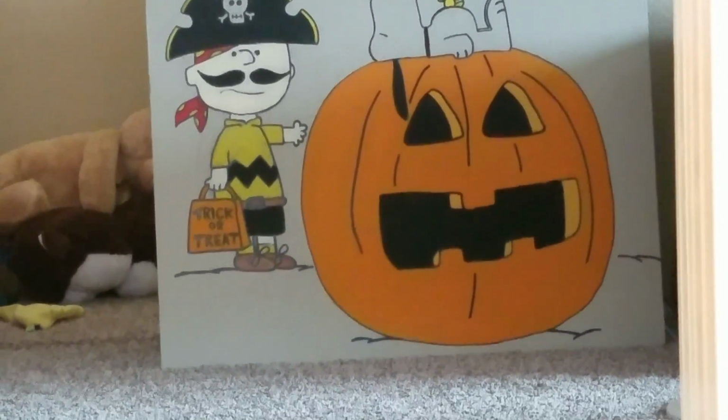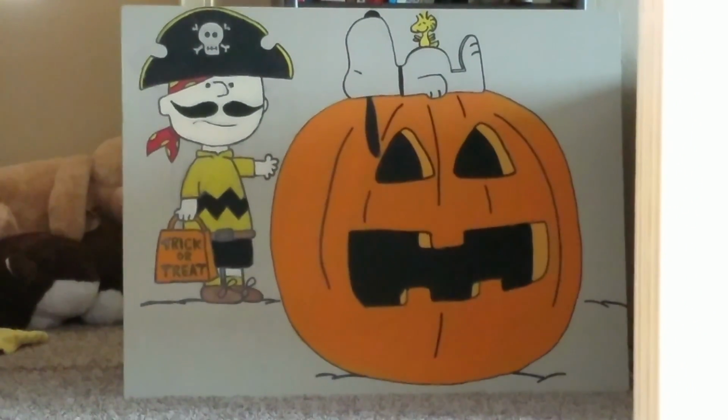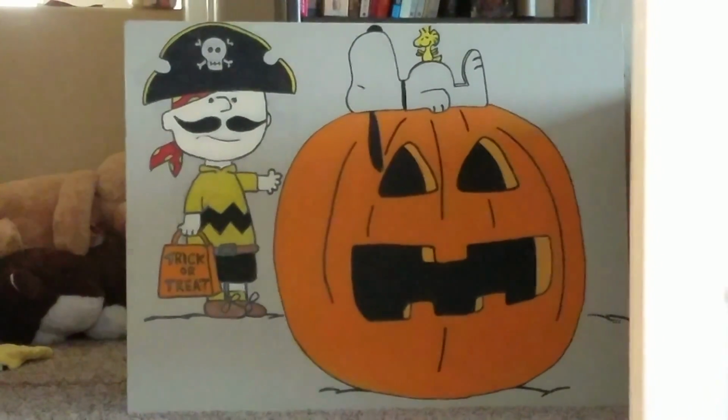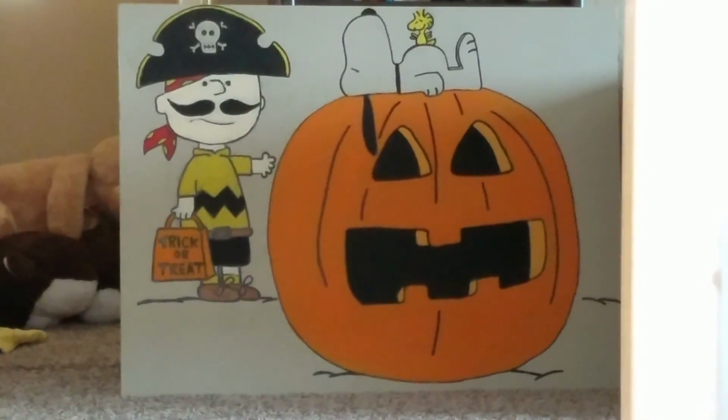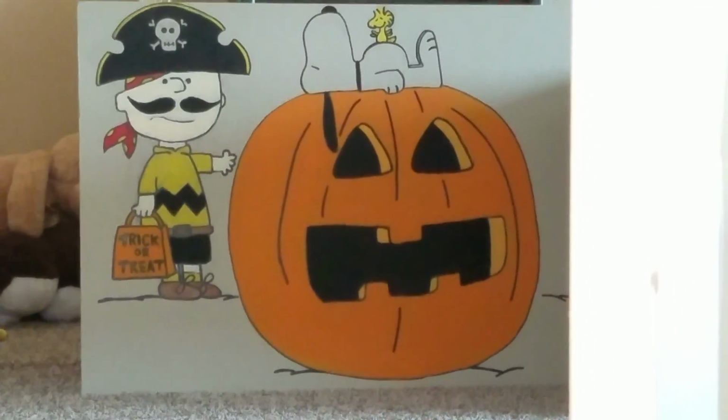Hopefully, I could fix it up. Charlie Brown looks a little paler than what I intended for him to be, so I might have to choose a different color. I still need to paint Snoopy in the background, but for the most part, this is what it'll look like. I'll show you the finished product when I'm done.